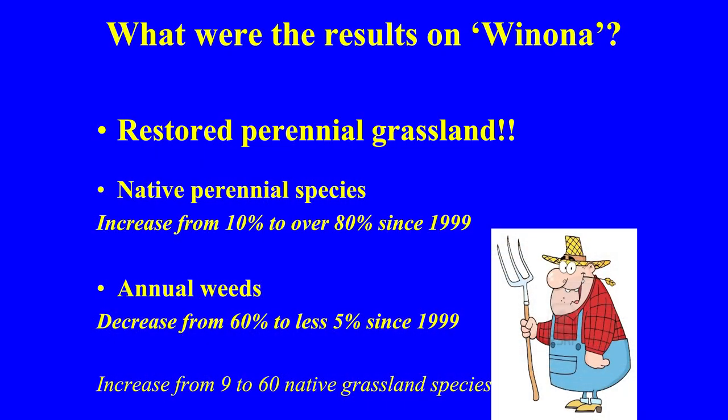So, what were the results? We now have a restored perennial grassland. It's increased from 10% to over 80% since 1999 when we first started measuring this. Annual weeds have decreased from 60% down to 5%.